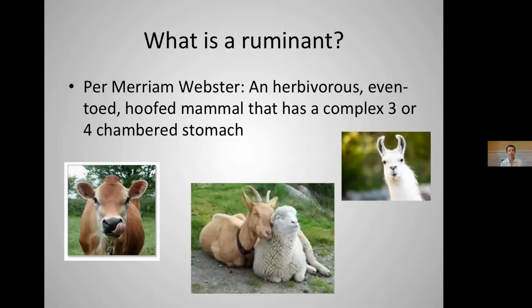So what is a ruminant? Per the dictionary, a ruminant is an herbivorous, even-toed, hoofed mammal that has a complex 3 or 4 chambered stomach. So these are the residents that we're talking about today. These aren't their actual pictures, but these are the animals. A llama, which is a camelid, related to alpacas and camels, has a 3-chambered stomach. And then sheep, goats, and cattle are in the 4-chambered stomach group.